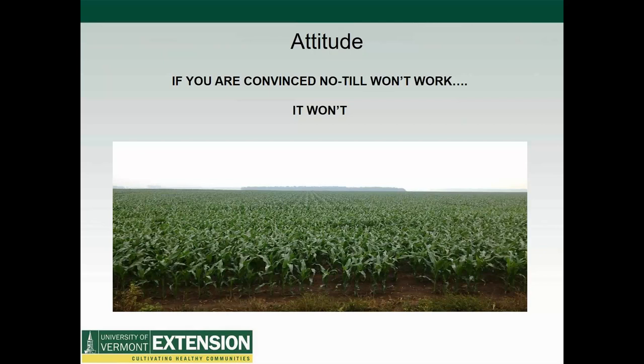And a no-till farmer said this to me once: if you are convinced that no-till won't work, it won't. So part of making no-till successful is having the patience, believing that it's going to work, and putting all the proper pieces together to be successful. We know that no-till can be successful in the Northeast, in Vermont, in New England. We know the system is successful, so you also need to believe that it can be on your farm for it to work. That's how you'll have the best success.